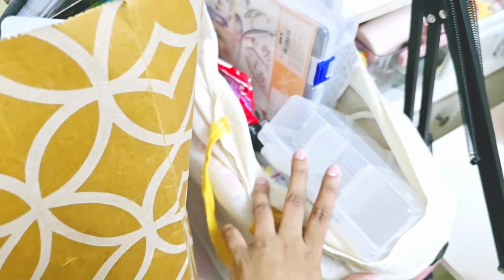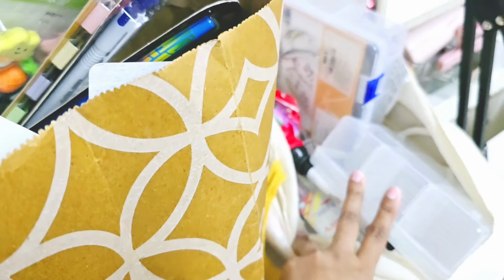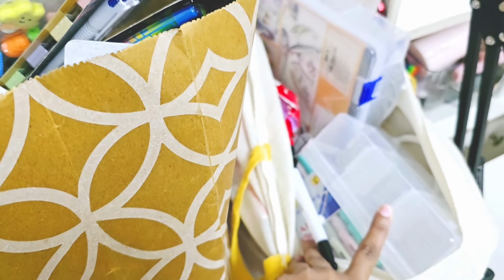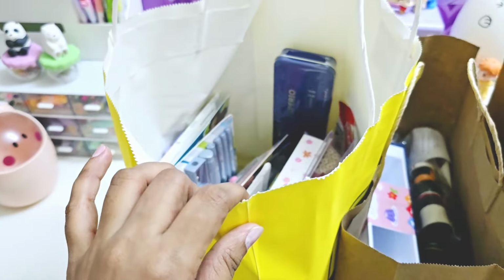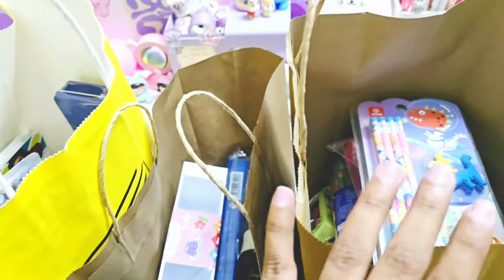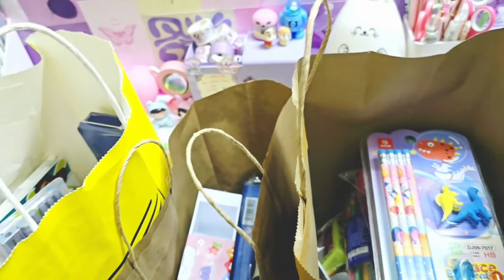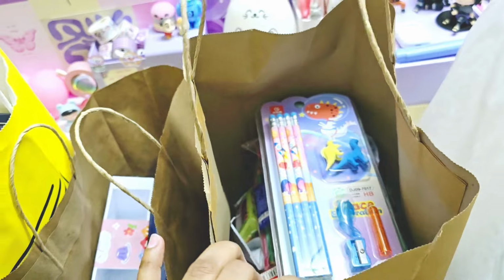And then in Goa I went to Mr. DIY store. It's a very huge store and it has 2 to 3 floors of stationeries and household items. I bought some organizers too. And of course I didn't miss Crossword. You guys know I like Crossword. And I went to Miniso and then some local stationery shops, wherever I found cute stationery items, I bought it.